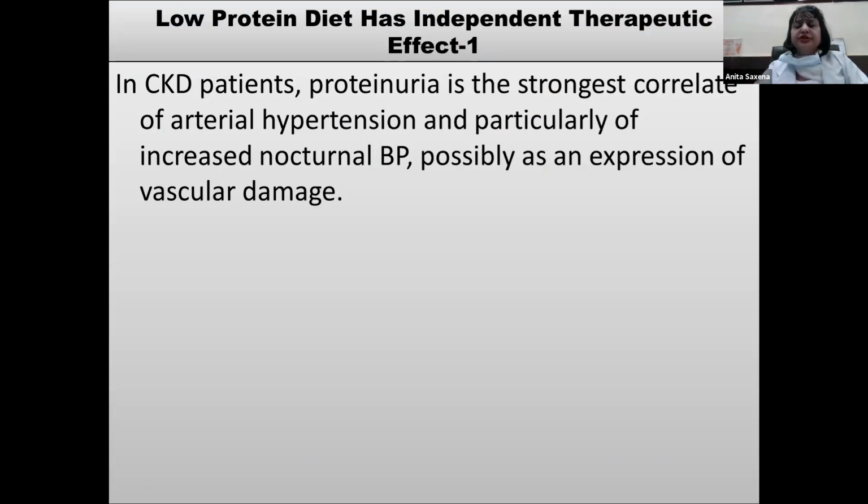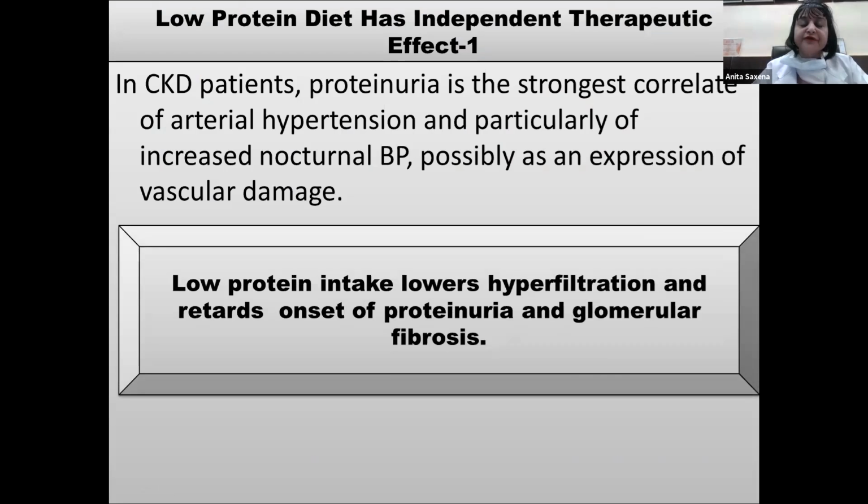So in CKD patients, proteinuria is the strongest correlate of arterial hypertension, particularly of increased nocturnal blood pressure rise, possibly as an expression of vascular damage. So low protein intake lowers hyperfiltration and retards onset of proteinuria and glomerulofibrosis.